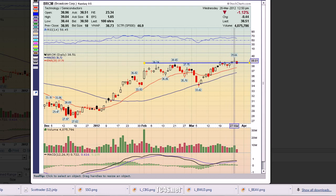You want to see a stock break out and then keep running. You don't want to see a stock break out and then fall back down right away. This makes it very hard to play these kinds of breakout plays. As you can see here, it broke out, failed, closed in a poor-looking candle, and then the next day today it's opened lower and it's continuing to fall. So this is my example of a failed breakout.